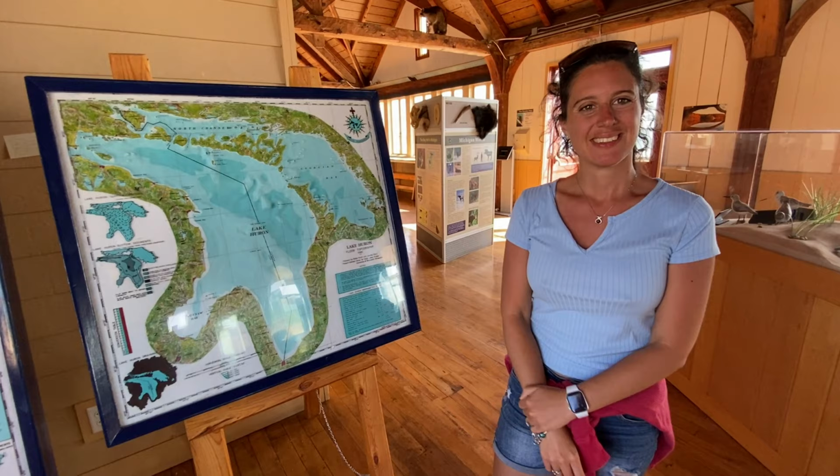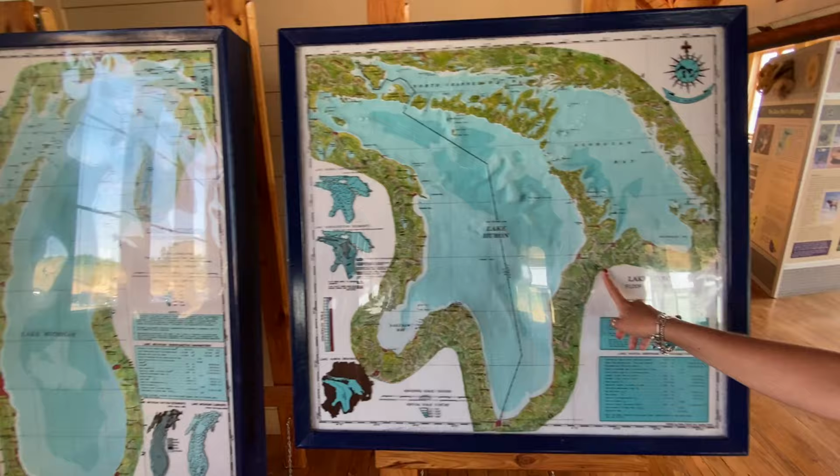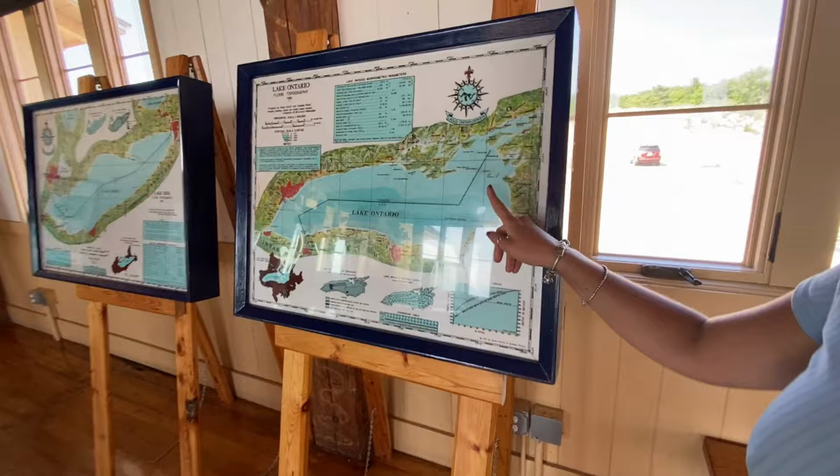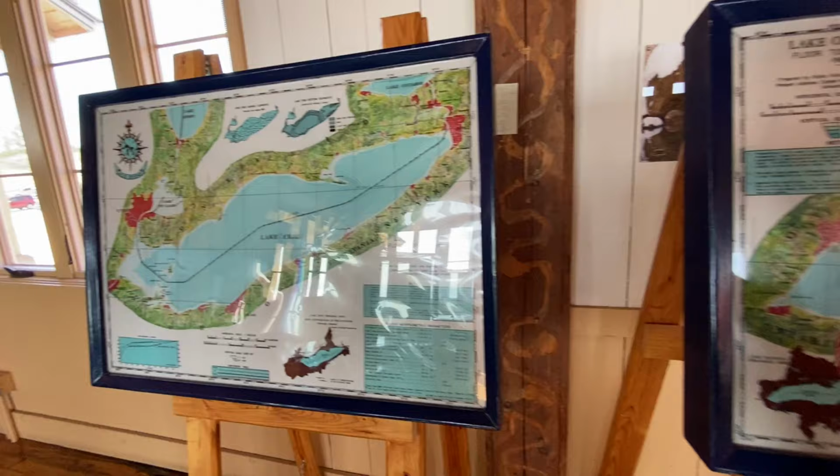Wow, take a look. All the Great Lakes are showcased in here. Yeah. We start with the Lake Huron. Lake Huron and Lake Michigan. Lake Michigan, that's where we're at right now. Yeah. Right on here, yeah. Beautiful. And then over here, take a look. Forward, we have a Lake Ontario. Lake Ontario, very nice. That we share with Canada. Yeah. All right. Lake Erie, that we also share with Canada.